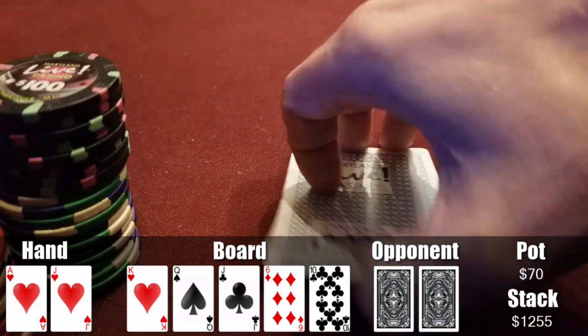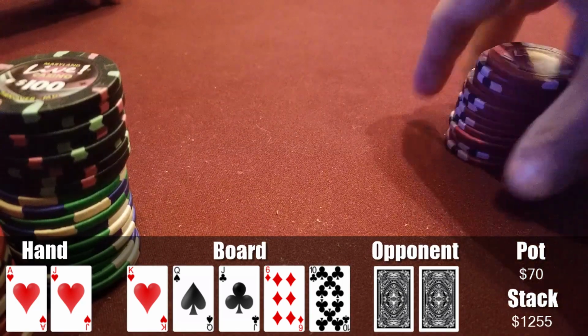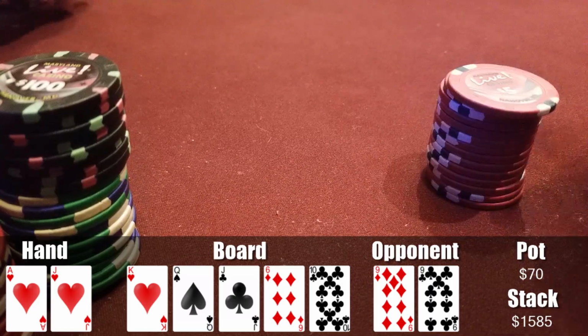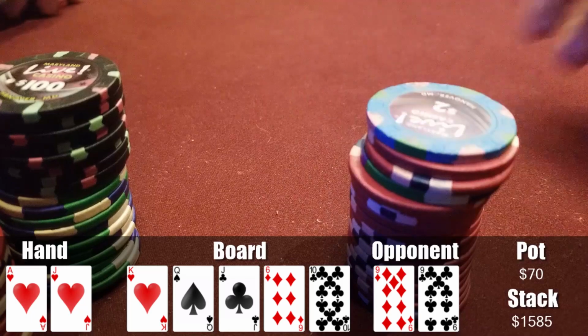Chop. He shows pocket 9s for the bottom end of the straight. We surprisingly scooped the entire pot and probably missed out on some thin value on the river.